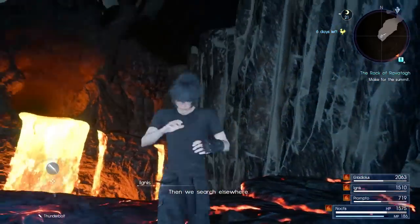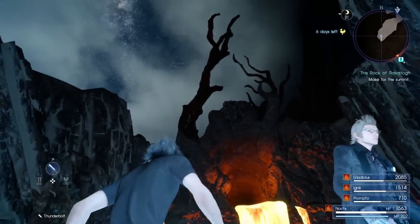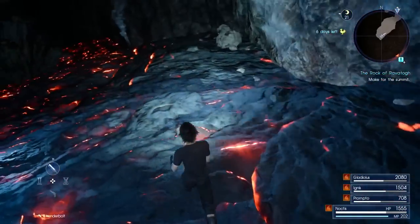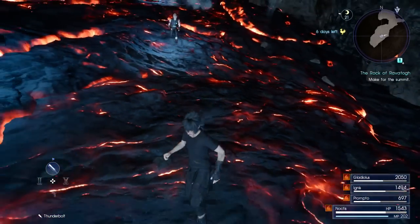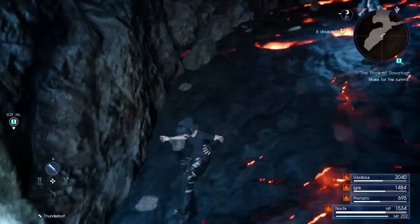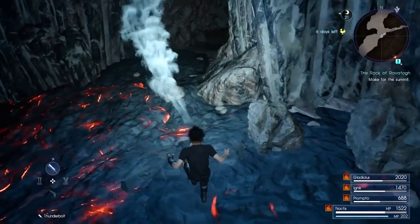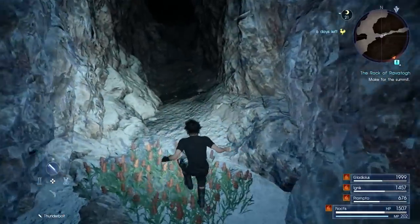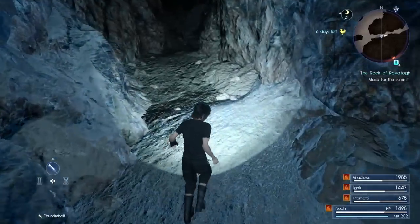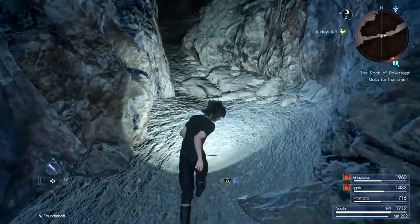Then we search elsewhere. That's cool looking. That's really cool looking. Alright, not bad. Hope I don't miss any items around here. I would hate to find out that there's like a super crazy lava ultra great sword just chilling out around here. It's the fume ultra great sword in Final Fantasy. Surprise! That would come as a bit of a surprise to just see that stuff around.